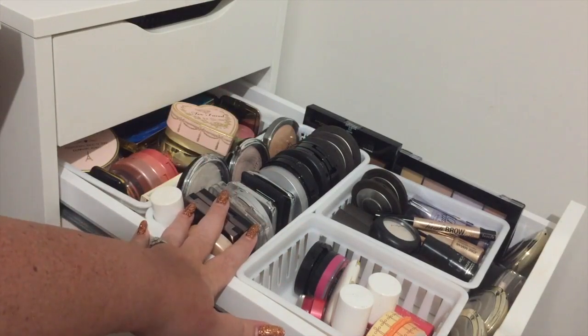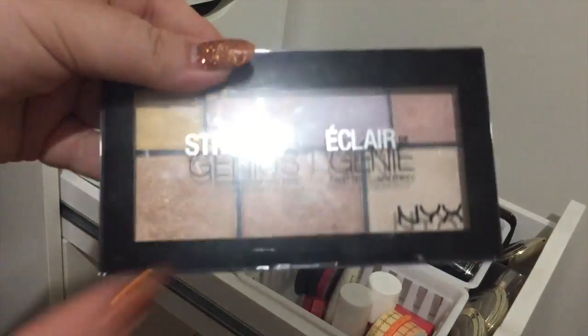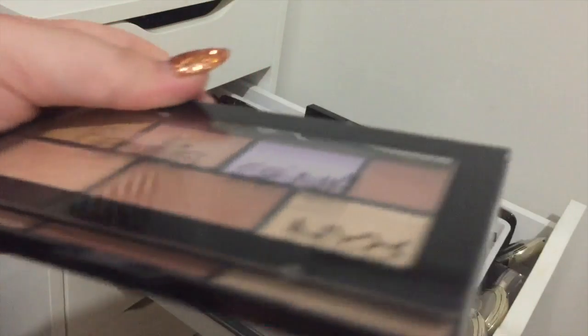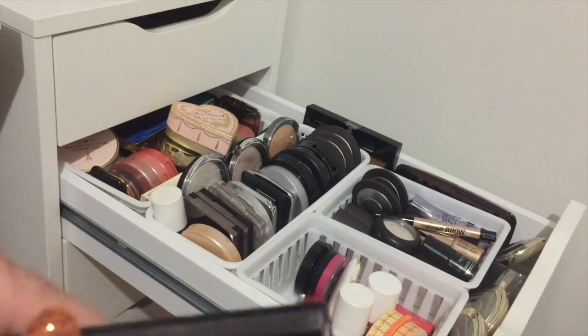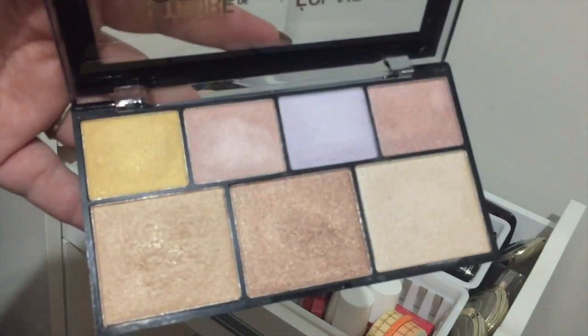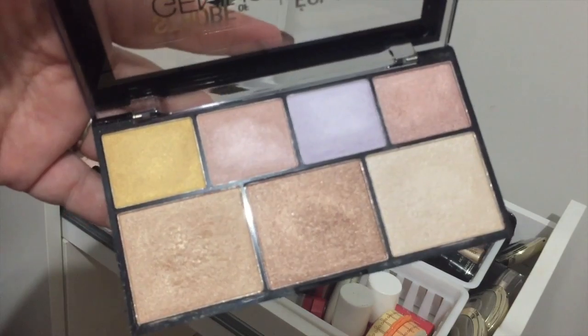And let's get on to highlighters. I really like this palette, particularly these 3. But I don't know if it's worth keeping something for only half the shades when they're pretty similar to what I've already got. But I really like this. The quality is amazing.